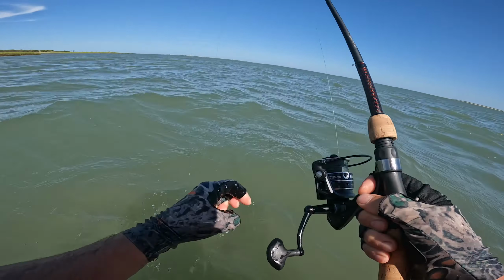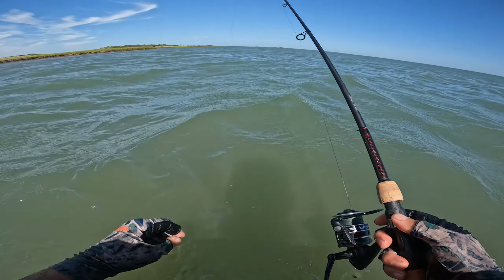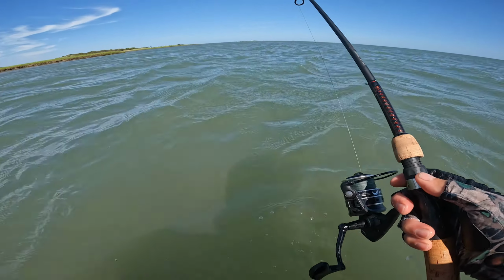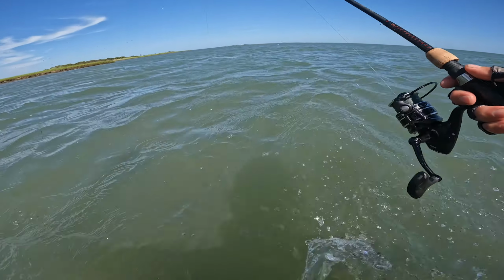Huge flounder. Dang, got off right there. Lord, that was a big one. That might have been that big one Vicky saw earlier. Dang it. Yeah, that was a keeper for sure.